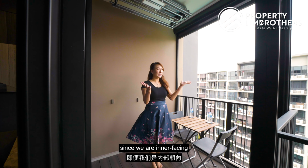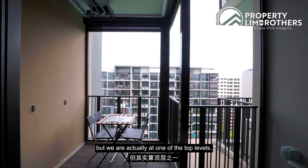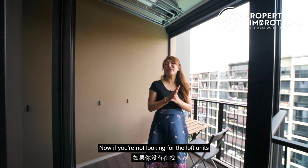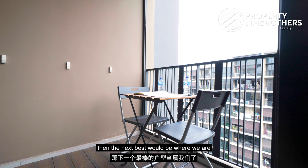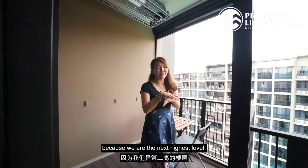As you can see here, since we are inner facing, but we're actually at one of the top levels. Now, if you're not looking for the loft units, which are only on the top level, then the next best would be where we are, because we are the next highest level, level 15.